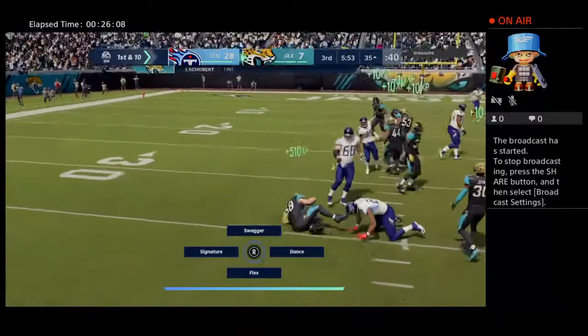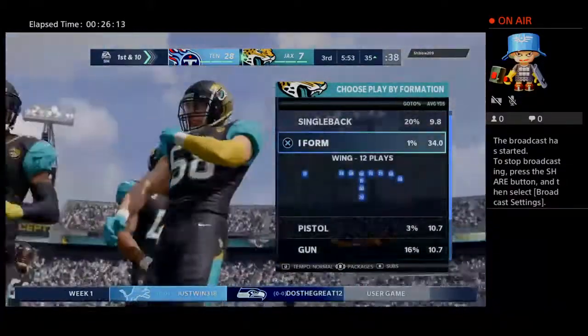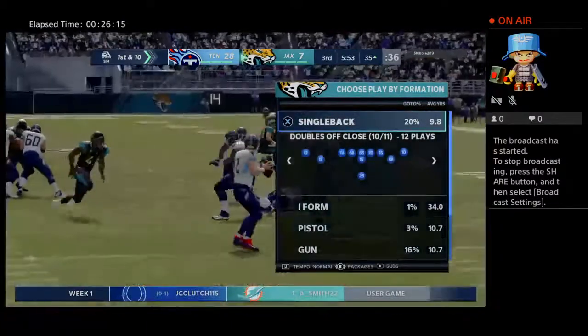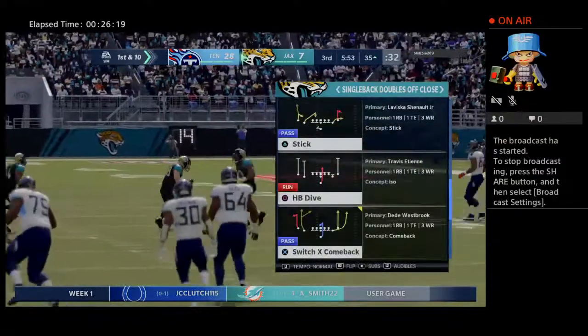Picked off by the linebacker, Joe Schobert. And his crew will take over with a football at the 35-yard line. Not the way you envision things to start out the third quarter. One play and already a turnover.